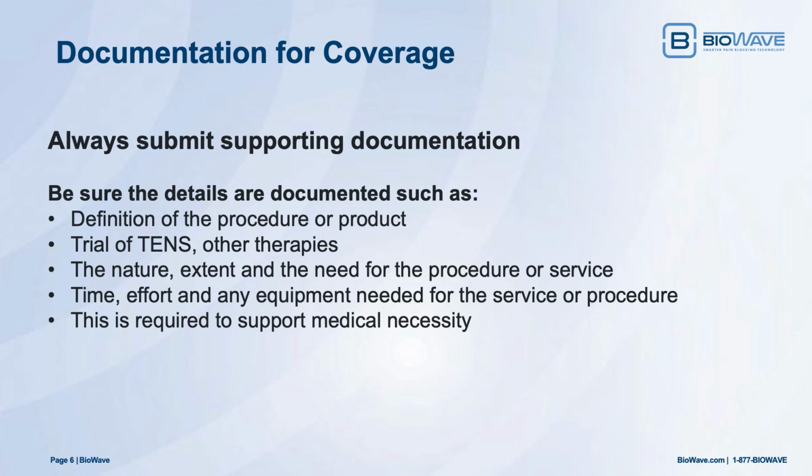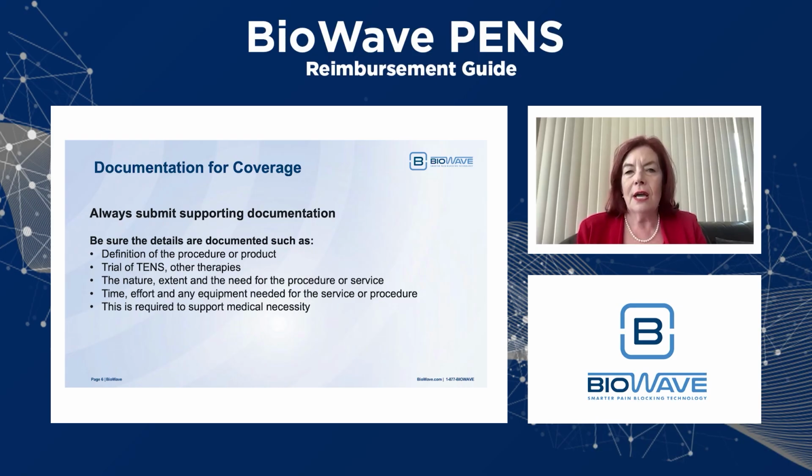What documentation is required for coverage? Always submit the supporting documentation, and we're going to show you a few examples of these specifics in the next few slides. And be sure these details are documented. What we need is the definition of the procedure or the product. So you're going to go into detail about the BioWavePENS. You're going to talk about what other therapies the patient has tried and failed, such as TENS or other pain modalities. You're going to talk about the nature and the extent and the need for the procedure or the service.